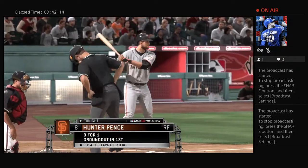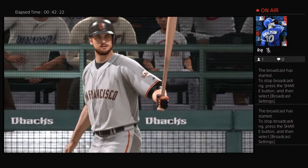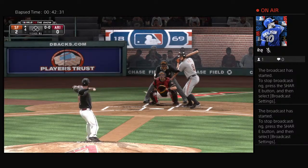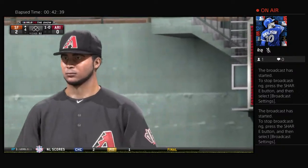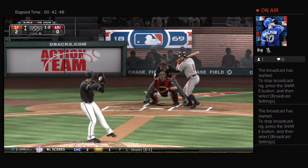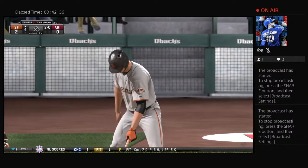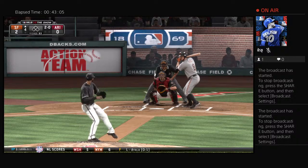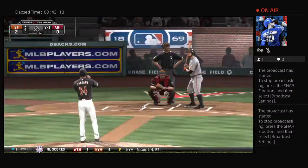Hunter Pence will stand in now to get us going here in the fourth. San Francisco right fielder, Hunter Pence. First pitch of the inning is taken downstairs for a ball. It's 1-0. And he won't bite at that one either. It's 2-0. Cold strike on the change, 2-1. I think if you gave him another chance, he'd be swinging at that one. That was a great pitch to hit.